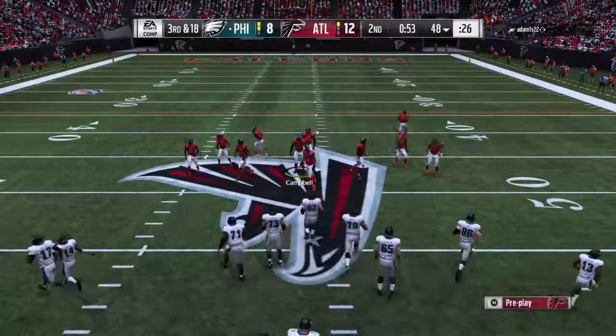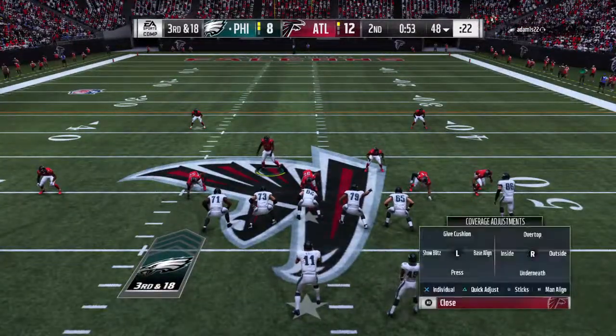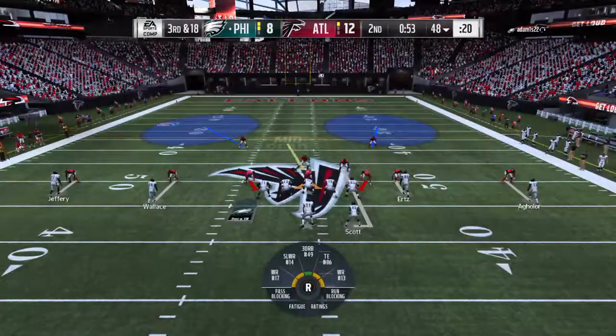The Eagles on 3rd down. They've been okay, 2 for 3 thus far. This will be a tough 3rd and 18.